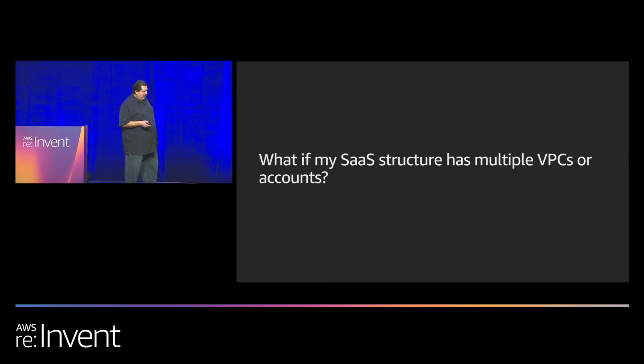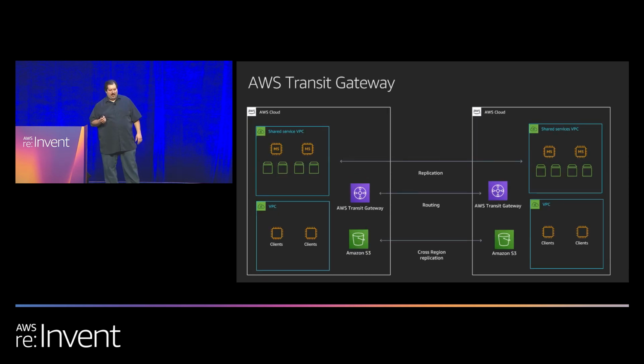Now, depending on how you build out your SaaS solution, you might have multiple VPCs as part of it, or even multiple accounts. And now storage, you may want to have in a core account, or you may want to make that available to multiple resource accounts. So you may have some of your compute running in one account, and then your storage running in that core account. One of the ways that you can address that type of scenario is by using AWS Transit Gateway.